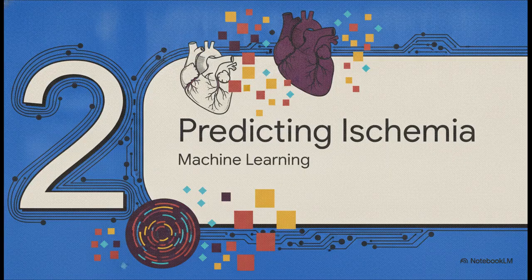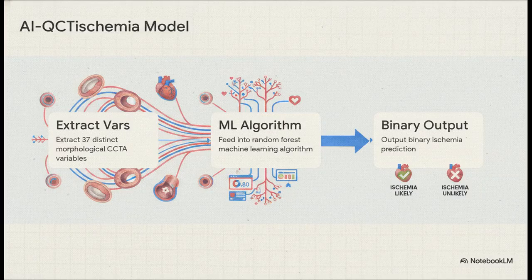Section 2. Predicting ischemia with machine learning, moving from pure anatomy to predicting actual physiology. Okay, so we are moving beyond just saying a vessel is 60% blocked. That's old school. We want to know if the myocardium is actually starving for oxygen. Enter the AI-QCT ischemia algorithm, commercially known as Clearly Ischemia, which recently received FDA clearance.